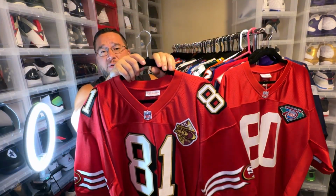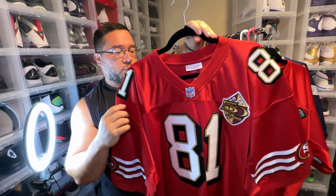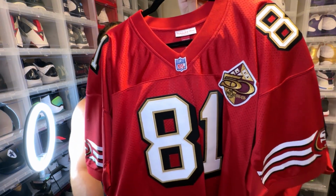This, for me, is my favorite 49ers jersey. The 1994 throwback's really close as well. But the drop shadow with the gold stitching is, to me, a complete banger. So, there's that.